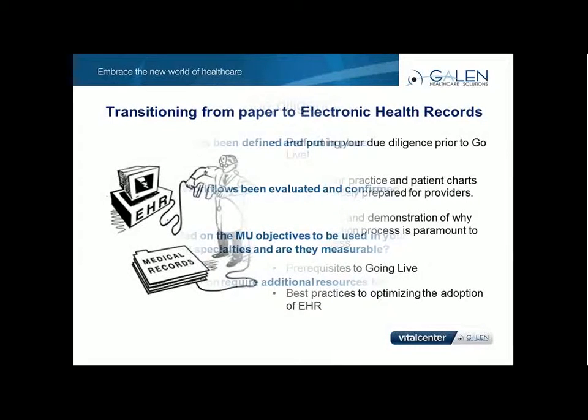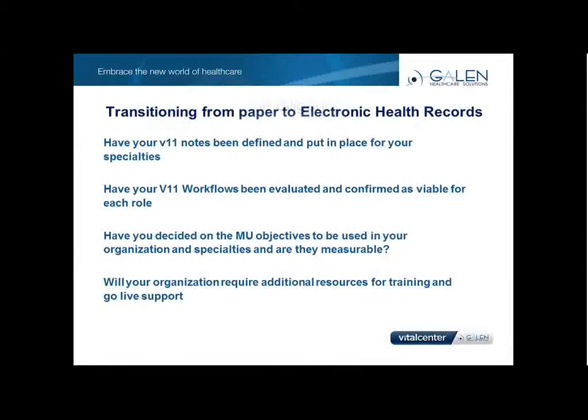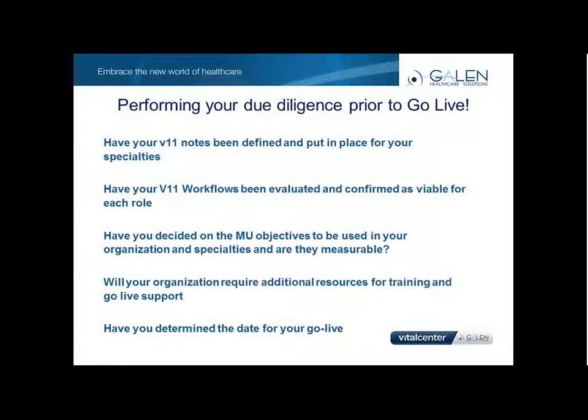Workflows, of course, are assigned to each of your different roles within the clinic, and you create these workflows by understanding exactly what the users are doing now and what they're going to do to meet meaningful use and stay certified within the EHR. So again, you have to start thinking about hiring a workflow assessment and optimization consultant to walk through each clinic with you, and you want to identify the gaps that you'll need to focus on during training.